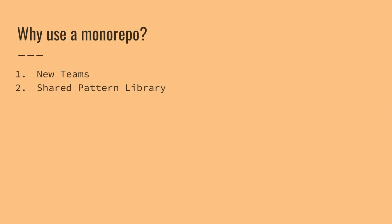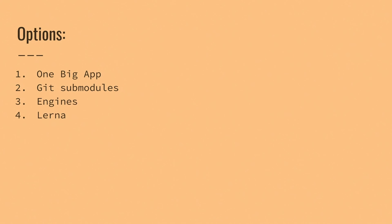We had heard a lot about it. Microsoft had some success with it, Facebook, GitHub, lots of companies. Essentially, it's just a whole bunch of different separate applications that are sharing the same GitHub repository. How do you do that? We had a few options that we were looking at.